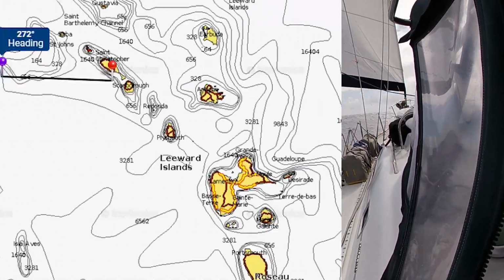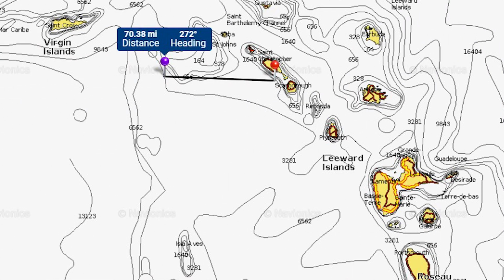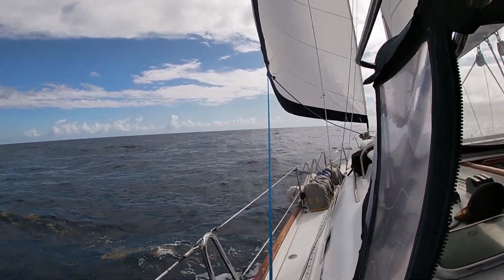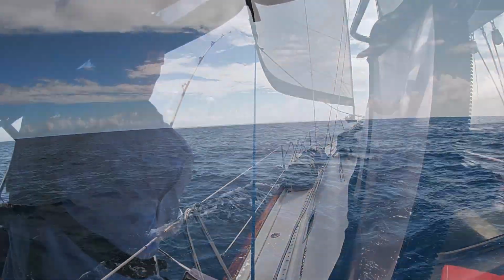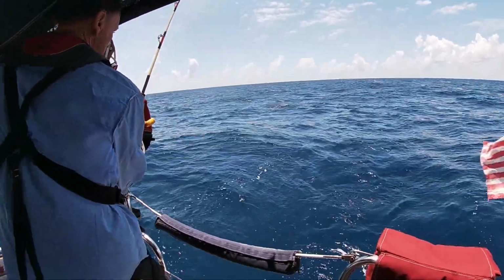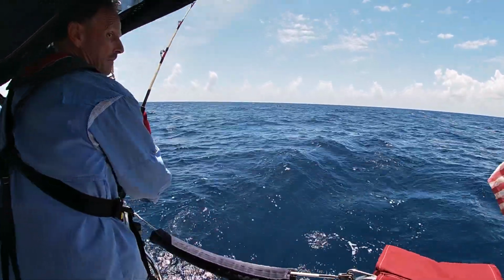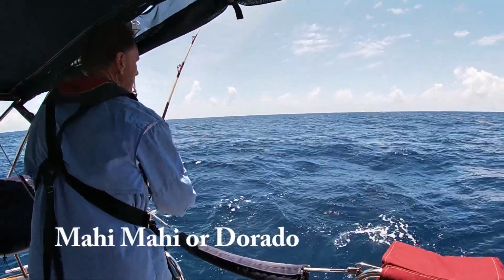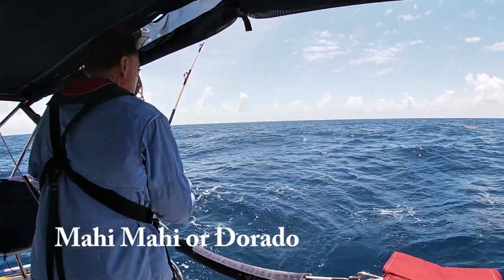We're about 70 miles west of St. Kitts. So we need to get closer. Still too far out. Whoa, nice! Beautiful dolphin. The second one, the first one got off. These weed lines are gorgeous.